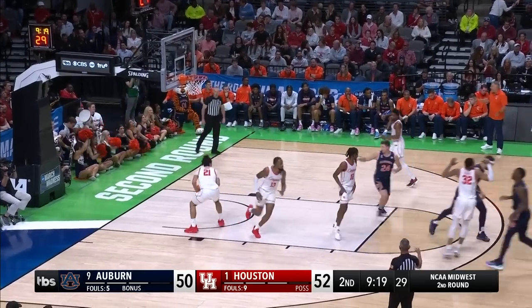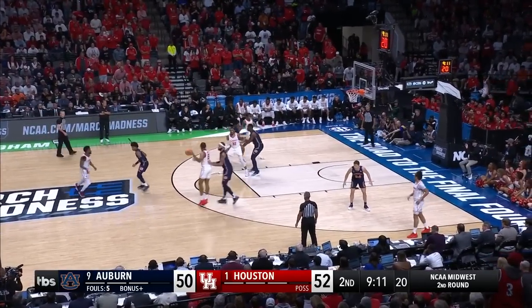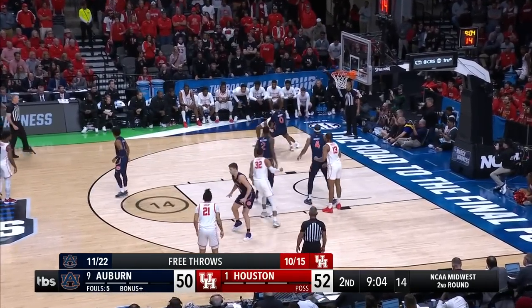Exactly. Missed them both. Houston comes out with, you know, I was looking, the last time these two schools met was during the heyday of Phi Slamma Jamma. There were four Hall of Famers that met that day: Guy Lewis, the coach, Drexler, Olajuwon, and Charles Barkley, in a game won by Houston.